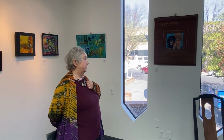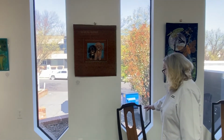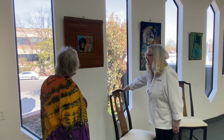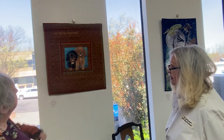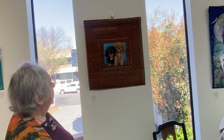Well, then we come to the puppies. We can talk all day about the puppies. This little guy here was mine. His name was Apollo, and this is his litter mate. These are Cavalier King Charles Spaniels.